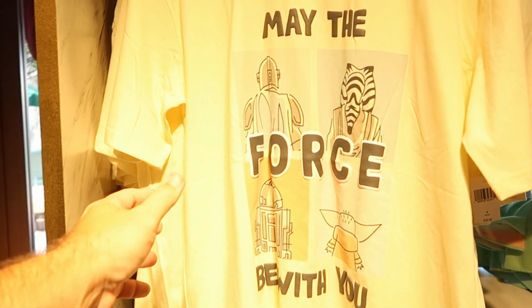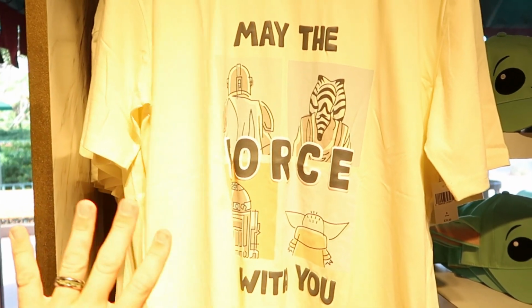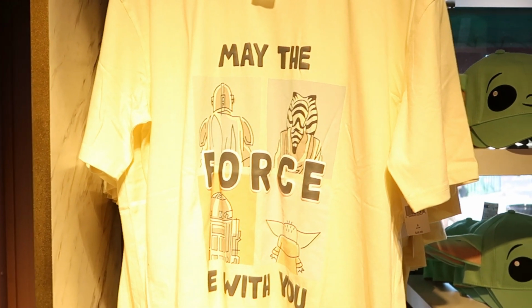Another really fun adult-sized graphic t-shirt. This has a bunch of characters on there. It even has the raised lettering, just like a Spirit jersey would. May the Force be with you. Those are $40 a piece in the adult sizes.